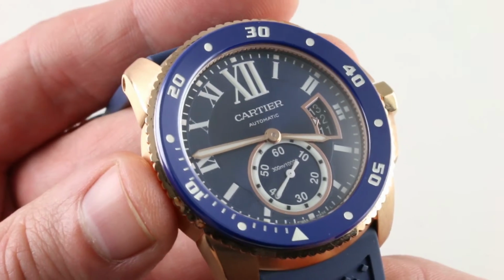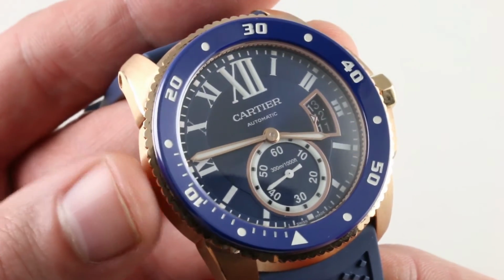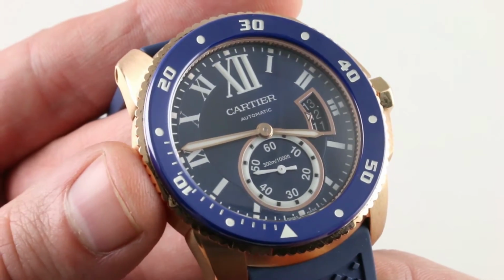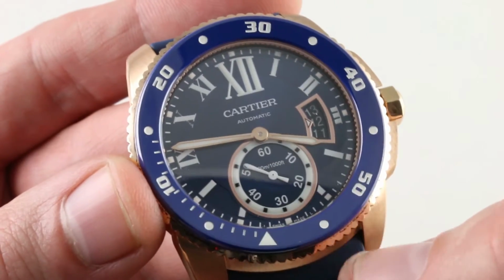Now you see constant seconds in an unusual for a diver small seconds layout. Nevertheless, it is easy to read at night. It's probably the easiest part of the watch to read, and you're going to see why. Beautiful rose gold frame with an index for the date.